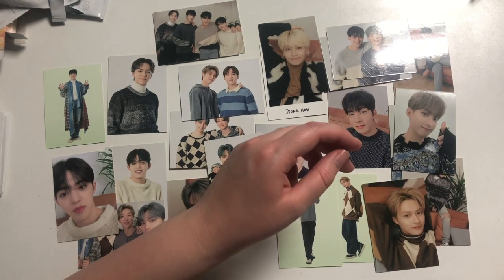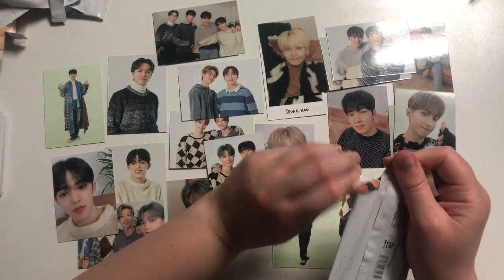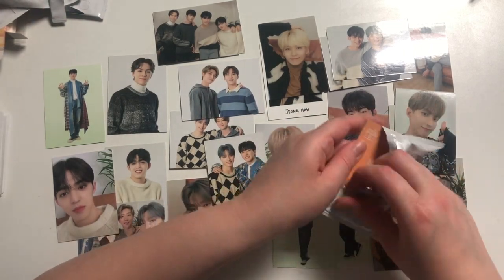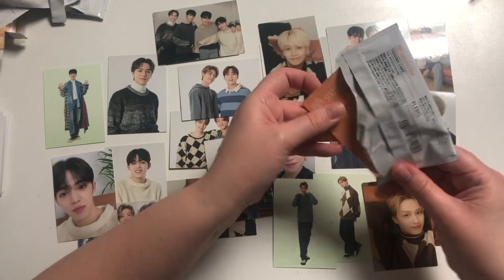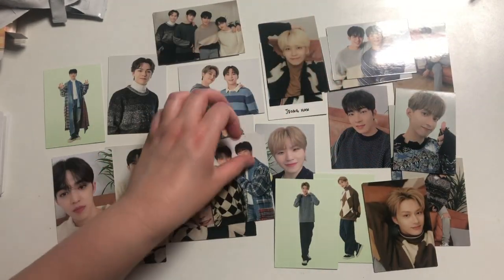Okay, and then next up we have duplicate Dokyeom. Okay, I'm not a fan of how we're getting duplicates here, but I guess it's a different pack, so they wouldn't know. Okay, next one. Oh, I think that we've already got this one. We do, it's the granddad one.